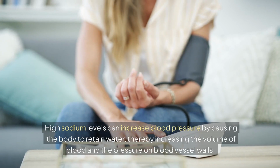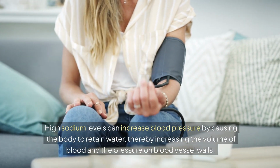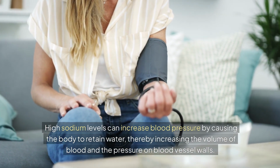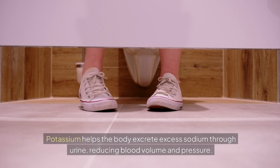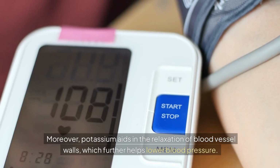High sodium levels can increase blood pressure by causing the body to retain water, thereby increasing the volume of blood and the pressure on blood vessel walls. Potassium helps the body excrete excess sodium through urine, reducing blood volume and pressure. Moreover, potassium aids in the relaxation of blood vessel walls, which further helps lower blood pressure.